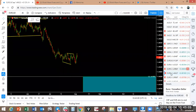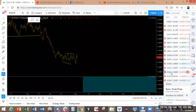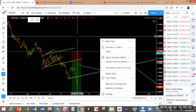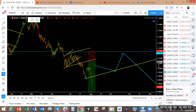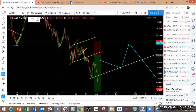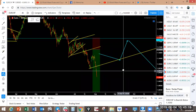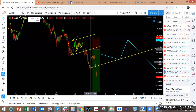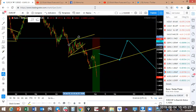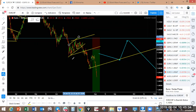It's EURCAD, EURCHF, still looking for further downside on this one. And maybe somebody can have a question, why are we looking for euro up while we're looking for EURCHF down? It's all about the correlation strength. Something called the correlation coefficient that you need to calculate to check, because you'll see that most of the pairs that have got the same base currency are not necessarily going in the same direction. There's a clear explanation for that, and that is the correlation strength.